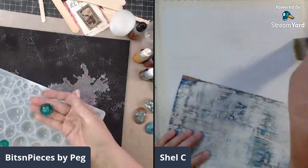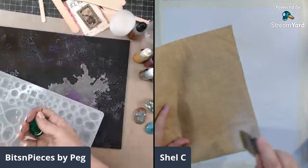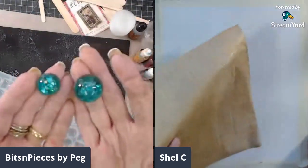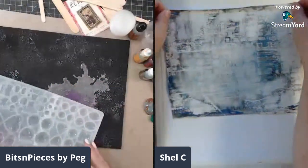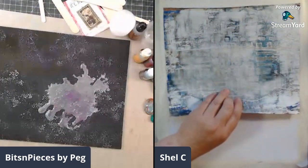Couple more. I'm cleaning these out because I may have resin left over at the end of the day here that I want to put into the mold. So you can see how pretty those are. Okay. And I have a number of different molds. So you can find these on Amazon easily enough.